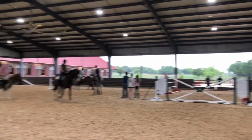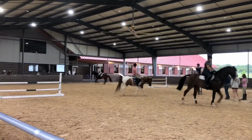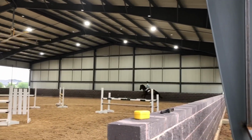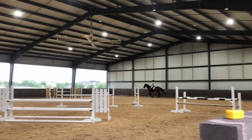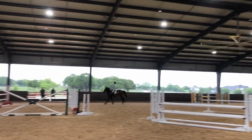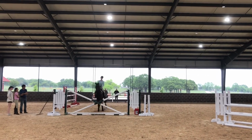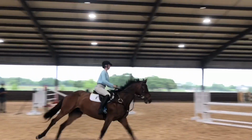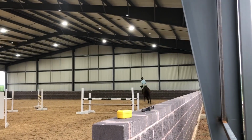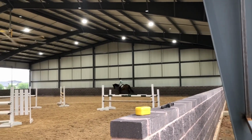And now we're back to a normal flowing course for him, and that is what he is normally used to. So now we're going to do that harder 3-jump bending line off the left so that everything is a little bit quieter and he finishes on a nice easy note with a lot of confidence. I was really happy with how he executed this exercise, and I was really happy with his rideability on the whole day.